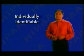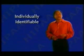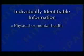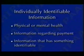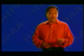In other words, the information may be used to determine the identity of an individual. Individually identifiable health information can relate to the physical or mental health of an individual, or information regarding payment for an individual's health services, and information that has something identifiable, like a name or number that might be used to identify the individual. Just the fact that someone goes to visit a doctor or is in the hospital is identifiable health information about that person and must be protected.